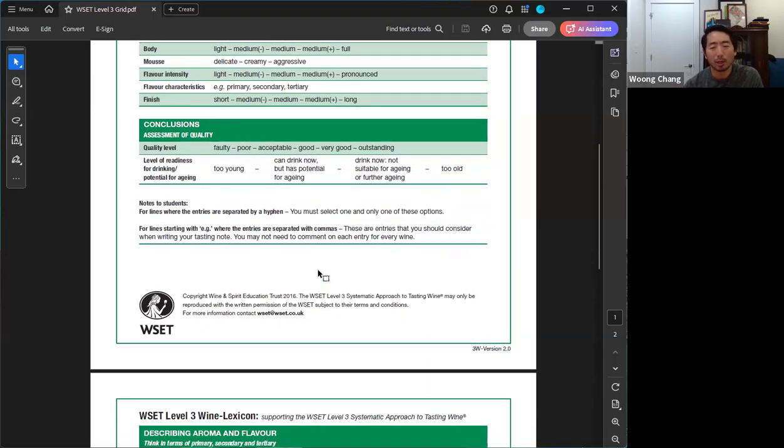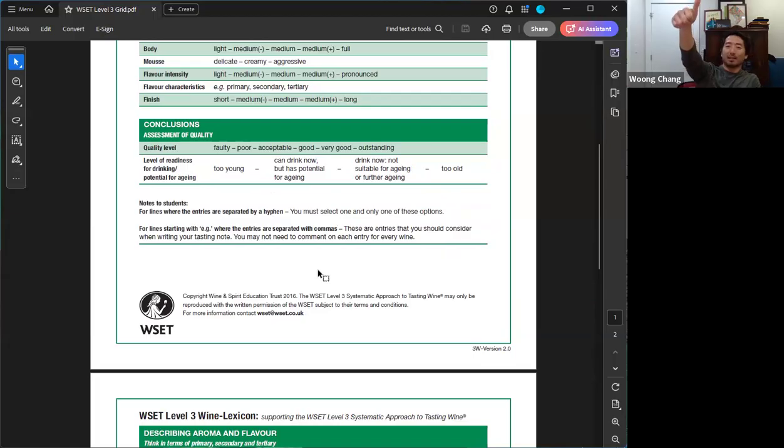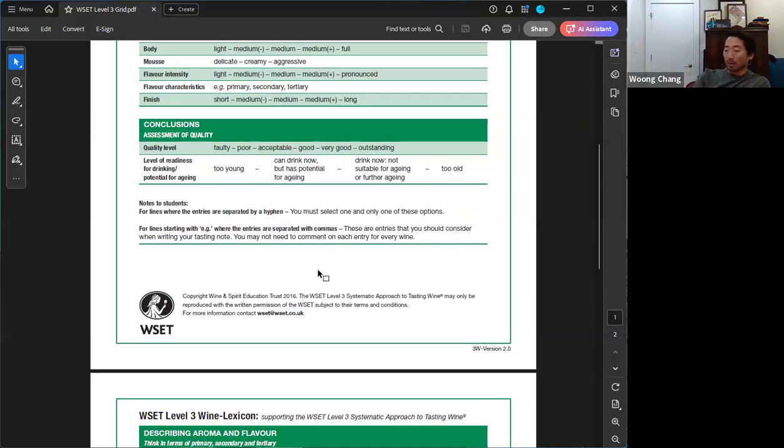How good is this wine? Would you age it? Let's see. Medium. Is this wine balanced? Yes. I think so too. There's nothing in here that outshines everything else. I think it's very well balanced.